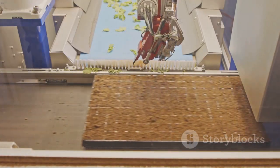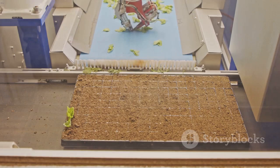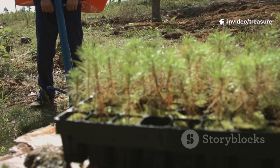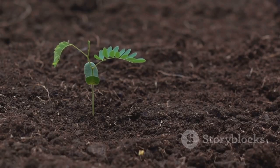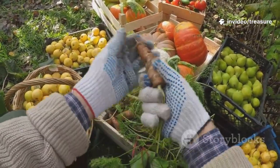This would mean that from the moment a young plant is put in the ground, it could have its own built-in system for receiving nutrition and for being monitored. This would give crops a healthy head start, making them stronger and more resilient as they grow, and could be especially useful in reforestation projects to ensure newly planted trees survive and thrive. The benefits of this technology extend far beyond just delivering nutrients.